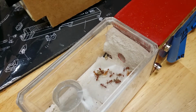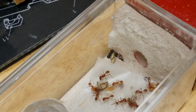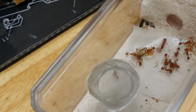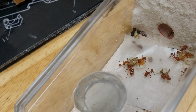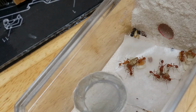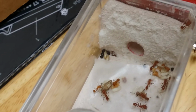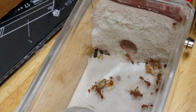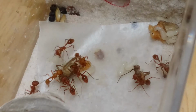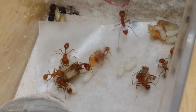But my Pogo Barbatus, whatever you want to call them, I can't pronounce them. I gave them a cricket and they were pretty happy. They brought their, looks like the queen. Is that the queen? No, that's not the queen. But anyway, they brought their larvae out to partake in the feast, and I thought I would share that with you.